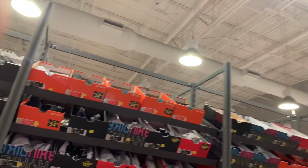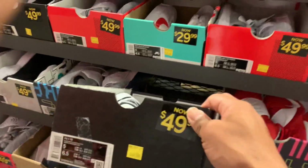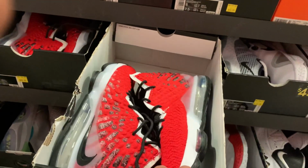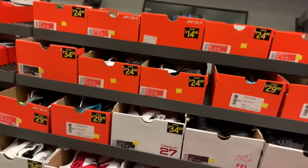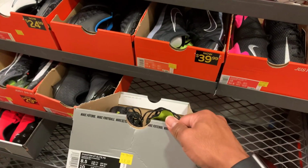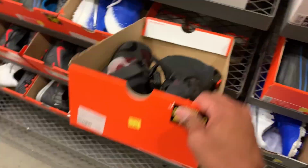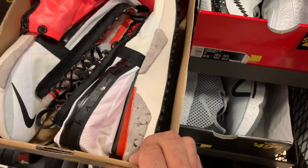$39.99. Okay, looks like we got a lot of discounted items. Hey, that's $49. Okay, we got some LeBron. Ooh, $99. That's too small. Size 10. There's some Trout, $39. Got some cleats, $69. Okay, this one's not bad. $49. This one's not bad.